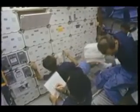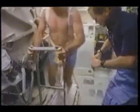Every time you have a new vehicle, we're interested in seeing how it expands and contracts when it gets into space. So what we're doing right here is actually conducting cabin measurement. We measured the separation between the lockers, the distance between the floor and the ceiling, and everything else of that nature, and we do that on each new vehicle. So Columbia was kind of considered a new vehicle this time, and we redid the cabin measurements.